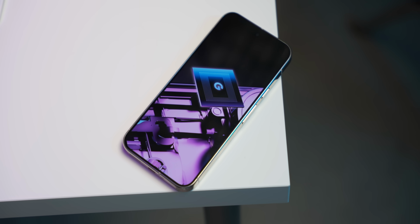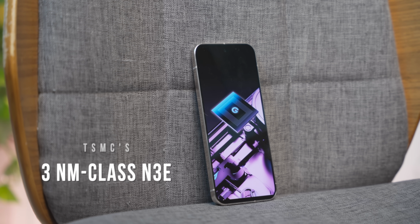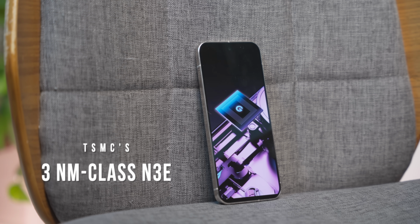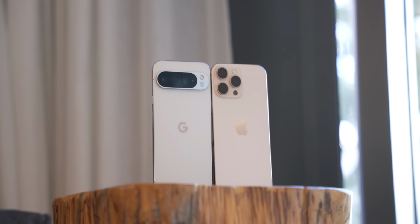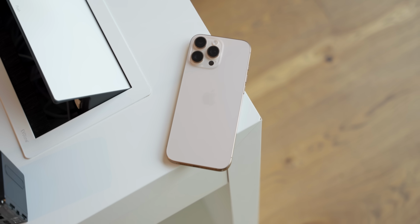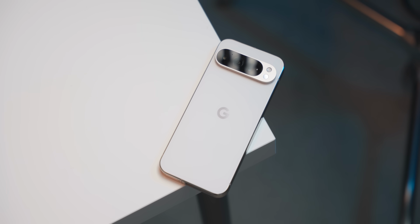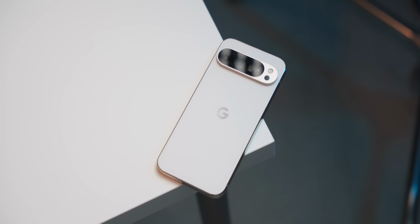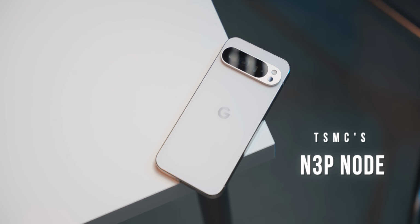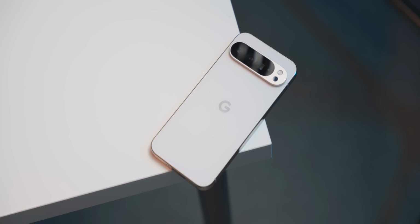The documents that we saw also showed that the Tensor G5, which internally is called Iguana, will be manufactured on TSMC's 3nm class N3E, which is the exact same process node that Apple uses for its iPhone 16 Pro's A18 Pro and its M4 chips. And then if we look even further on at the Google Pixel 11 and Tensor G6, which is internally known as Malibu, this will be manufactured on TSMC's upcoming N3P node, which the exact same one is rumored to be used for Apple's A19 chip.